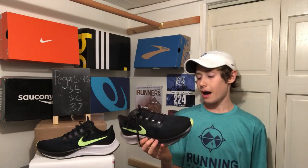So yeah, this is my comparison of the Pegasus 35, 36, and 37. Obviously, the Pegasus 37 won. I don't know if you guys guessed that right off the bat, but obviously, this shoe won. And honestly, I'm very happy with this shoe. Very happy with the money I invested in it. And I don't regret anything about that shoe.